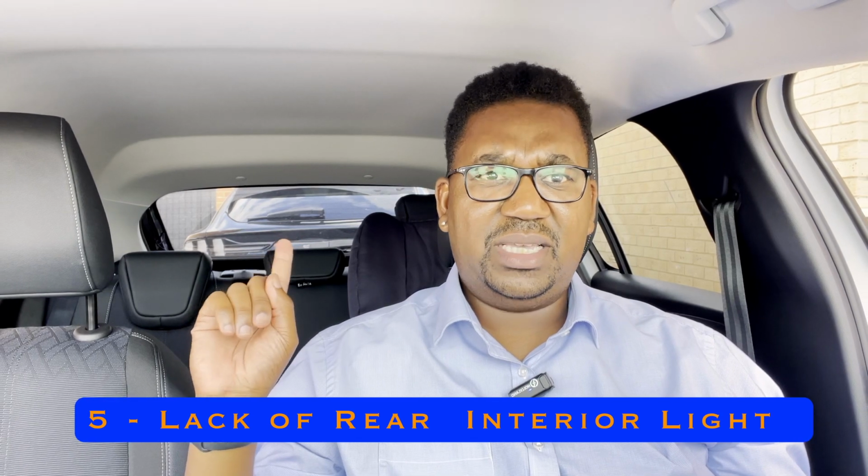That's a flaw because, as you know, our winters, we get dark early, and when I'm picking up my son or anyone, I can't see anything at the back. If I'm picking up my groceries or anything at the back there, I can't see anything when it's dark. So Vauxhall, that's another flaw. That's not right. You should have had a light at the back there, surely.